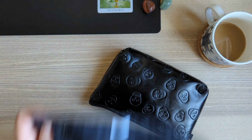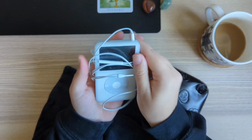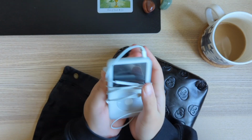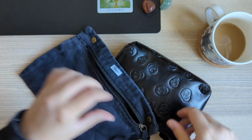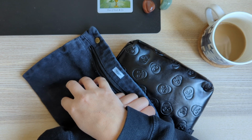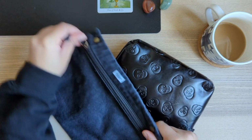And then I've got a couple of pouches here. So this one contains my iPod. The screen's a little bit mucky. Contains my iPod with the earphones. So sometimes I will opt for my iPod rather than listening to a podcast or something. It's always good as an extra backup as well. So if some of my headphones die, I know I've always got something to listen to there.